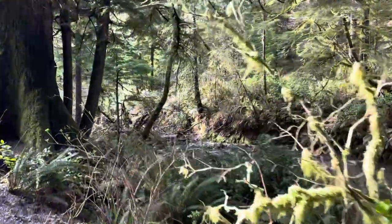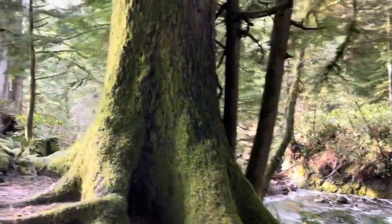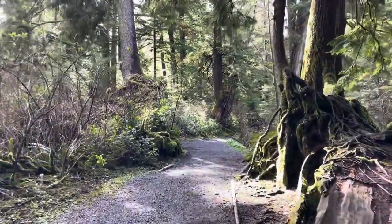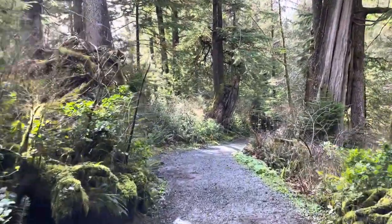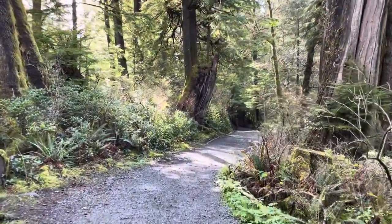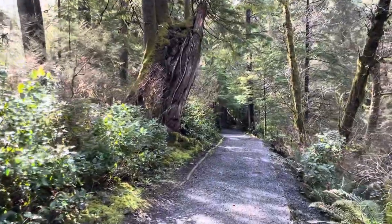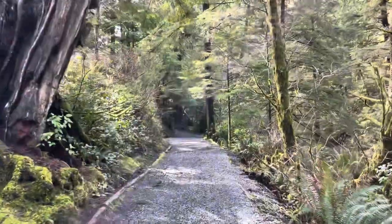And again, we're right next to this beautiful little river. And now I'm gently going up a very gentle slope. It's a big, wide, well-maintained trail. Beautiful big trees around. This is one of the popular beaches on the Oregon coast, but on a Tuesday in winter, it's not very heavily traveled.